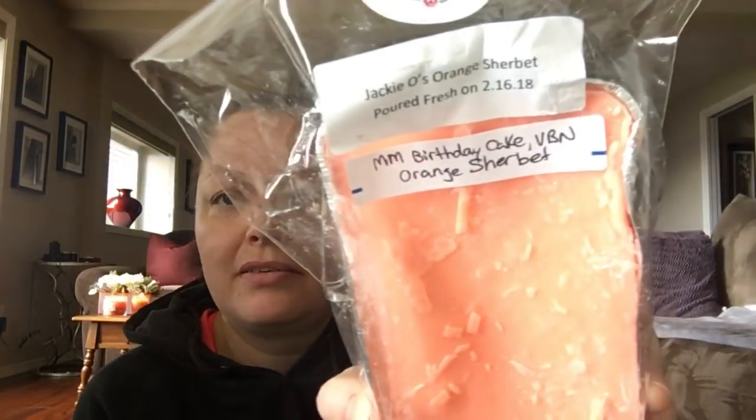Again, nothing fancy with these loaves. These loaves are unicorn loaves. She makes a lot of them, and not a big deal. They're not fancy. I've had fancier ones with in-beds and so on. This is the last one I have to share with you guys, Jackie O's Orange Sherbet. Marshmallow Birthday Cake Vanilla Bean Noel Orange Sherbet.